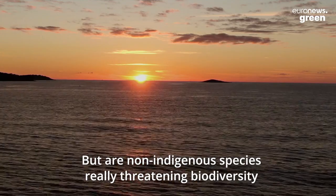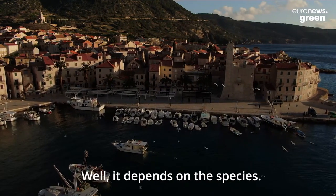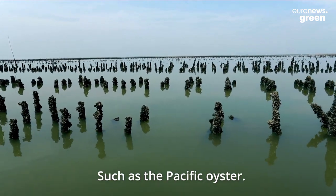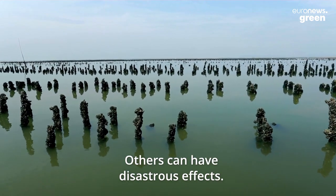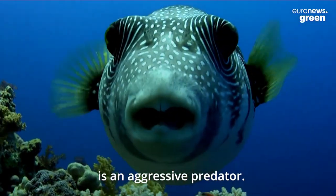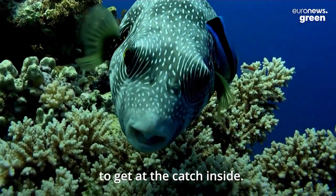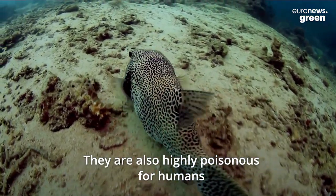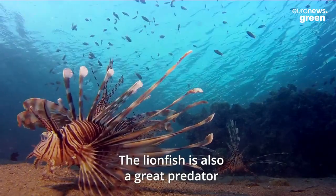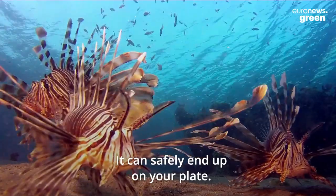But are the non-indigenous species really threatening biodiversity and local economies in the Mediterranean? Well, it depends on the species. Some can be pretty harmless to the environment, such as the Pacific oyster. Others can have disastrous effects. This Red Sea pufferfish, for instance, is an aggressive predator. They've even been known to destroy fishing nets to get at the catch inside. They are also highly poisonous for humans and cannot be eaten. The lionfish is also a great predator, but it has one advantage over the pufferfish. It can safely end up on your plate.